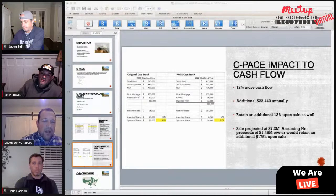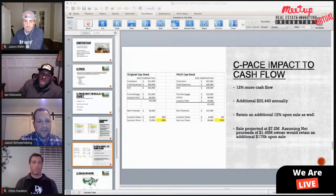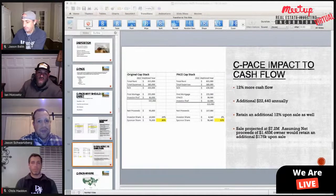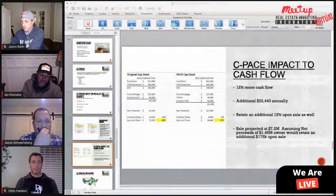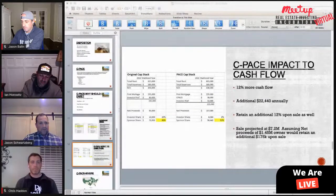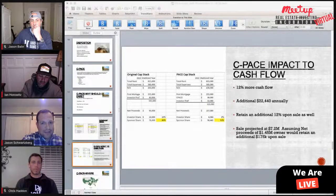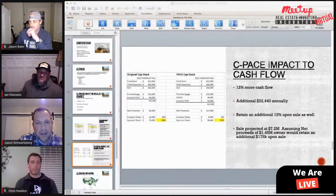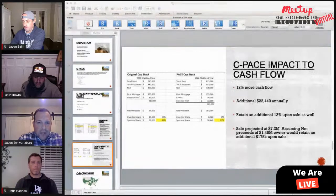In real numbers, we took a stabilized year here, so apples to apples: $815,000 of rent, $385,000 of expenses. Your NOI is the same at $430,000 apiece. Your first mortgage is the same at $255,000. Your investor pref, $1 million of pref at 8%, would be $80,000 a year. In the PACE example, we had $600,000 at 6%, which is $36,000, and we reduced the investor amount to $400,000 at 8%, which is $32,000.